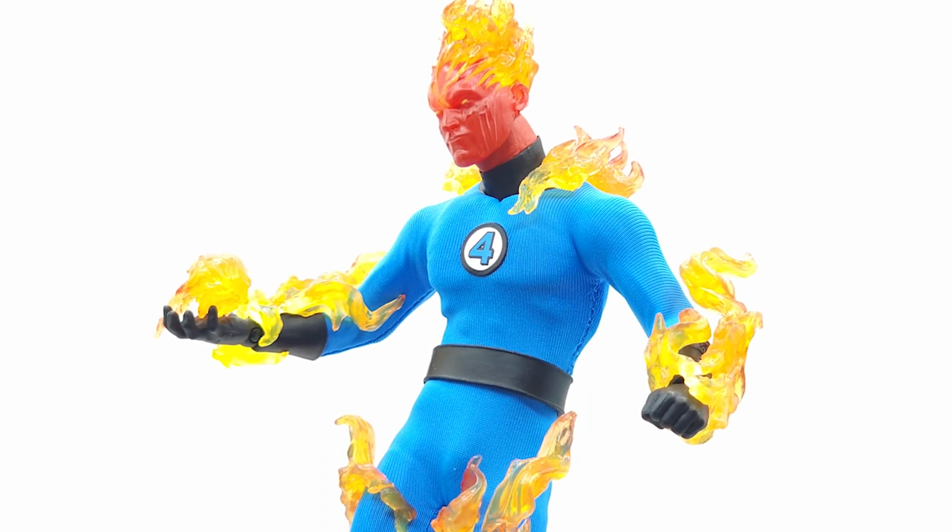In all honesty, before I even took him out of the package, I was prepared to say that I wish they had made him translucent, and I don't understand why they put him in the soft goods and then gave him a fiery head. But now that I have it out, I don't mind it. It actually looks pretty awesome. It looks like he's in the middle of flaming on.